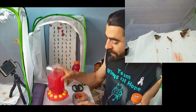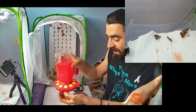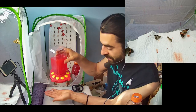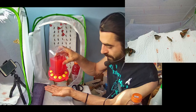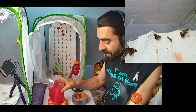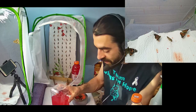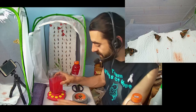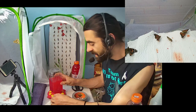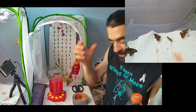It bubbles down, and it comes out, and it's like a little dish. And now, if I were to tip it, it'll drip out, because there's a little well in there so that they can stick their little proboscis in there, and it'll be like a little straw. That's how they work. It's just like a flower. It's the exact same thing.